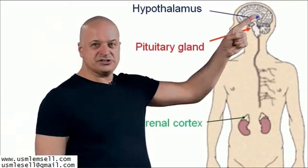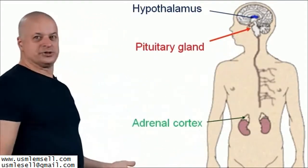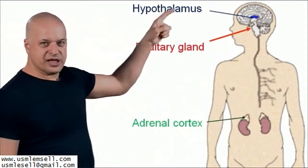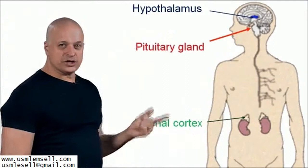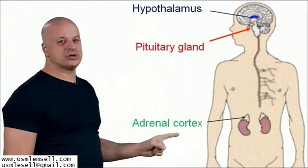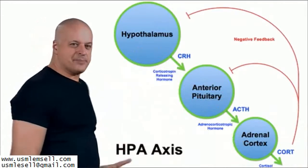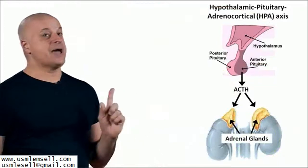So let's see, what do we got here? The hypothalamus comes down to the pituitary. The pituitary goes down to the adrenals. Welcome to one of our favorite pictures: the hypothalamic-pituitary target organ arc. Corticotropin releasing hormone makes ACTH. ACTH makes cortisol. Hypothalamic pituitary axis and feedback inhibition.